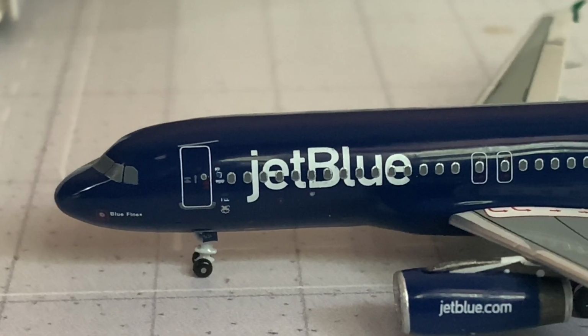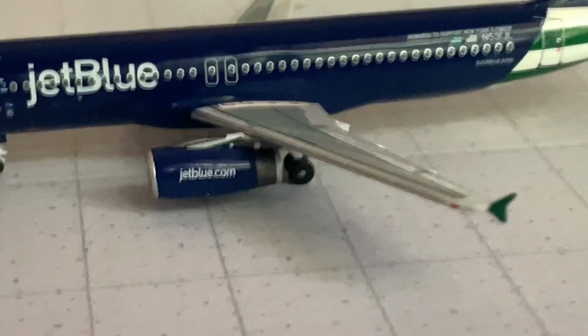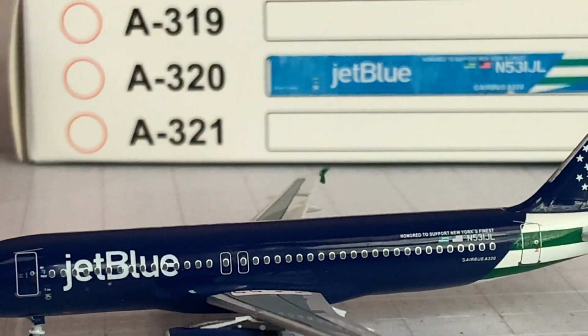And then again, Aeroclassic doesn't miss the mark. If I can get the camera properly. There we go. JetBlue.com is posted up there. Looking good. And then the wings and everything look good. The wing fences are good. They have the green inlet color, if I'm not mistaken. And I'll pop us over to the belly, and then we'll wrap up the video.